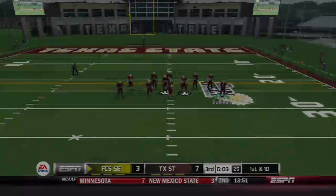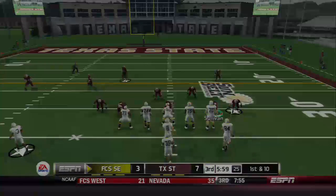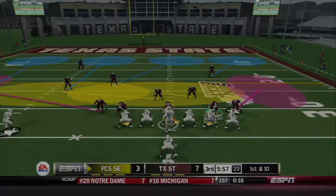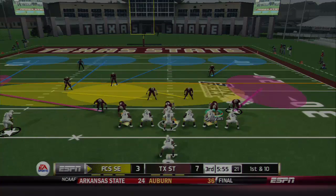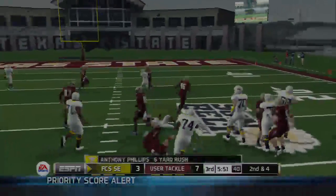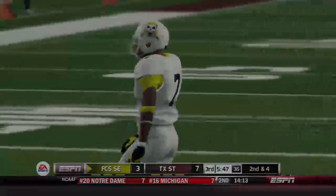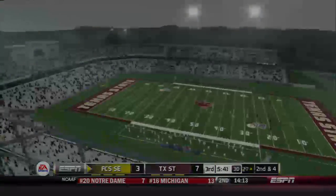Three down. Mike 51, Mike 51. Ready! Takes it up the middle for a nice run. Gain of 5 on the way. Make it second and four.